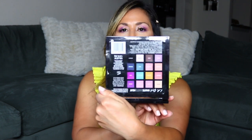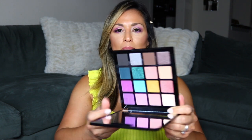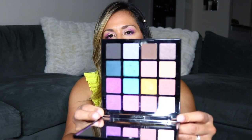Now, I haven't tried it yet, so I don't know how the shades actually come off, whether they're pigmented or easily blendable. But I will say that I tried the Aloha Vibes palette today, and I absolutely loved it. I have it on my eyes with that Golden Girl color tattoo shadow, and I love the way the colors blended. They blended beautifully. And also, guys, the names are on the back as well, so you don't really need that plastic sheet. These shades are just gorgeous.